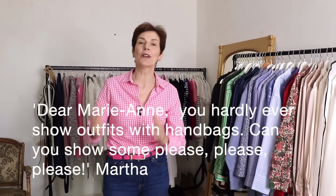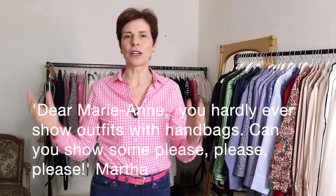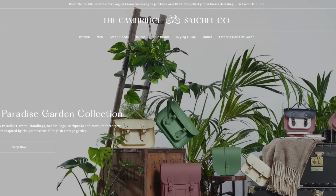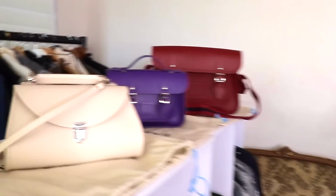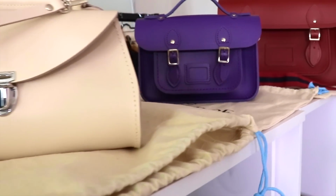Martha, a wonderful viewer, has asked me, "Marianne, you hardly ever show us outfits with handbags." Luckily, my good friends from the Cambridge Satchel Company sent me 3 amazingly cute handbags for me to try.